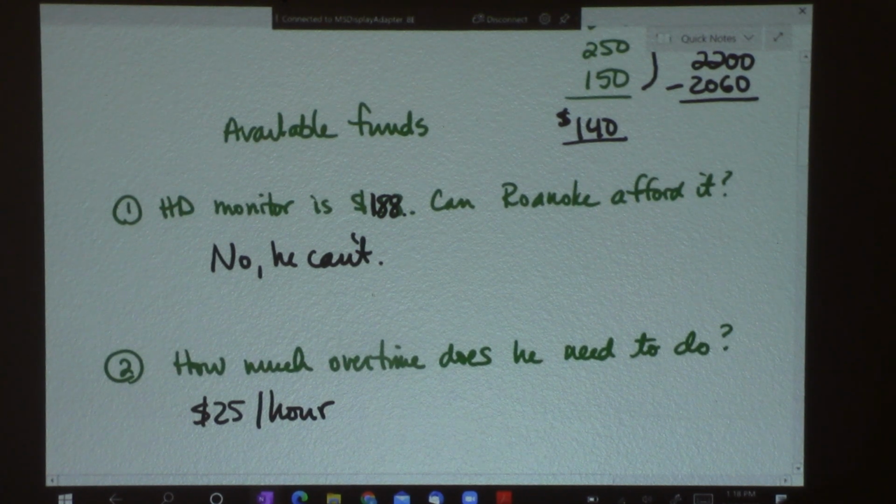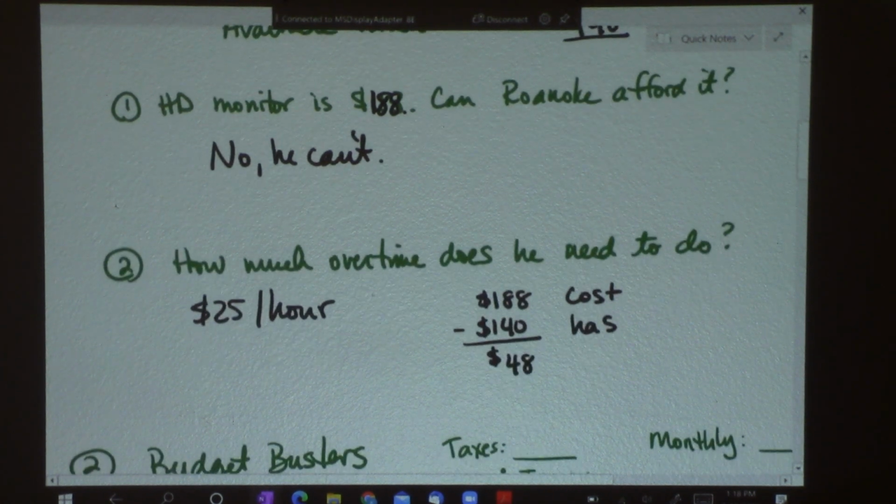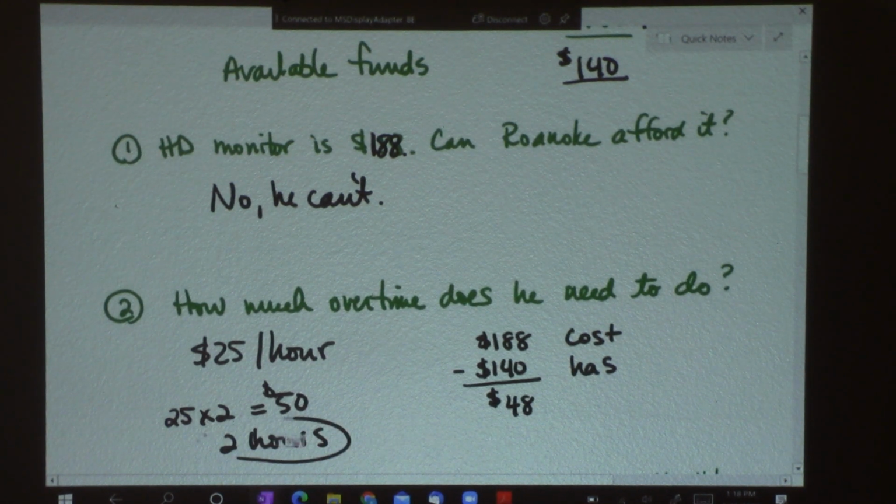Okay, well, don't forget, it costs $188, and he has $144. So how much does he need right now? He needs $48. So how much overtime would he have to work in order to pay for the monitor? Well, he would need to work 25 times 2 would give him $50, so he would only need to work 2 hours of overtime, and he would be able to afford it right away.